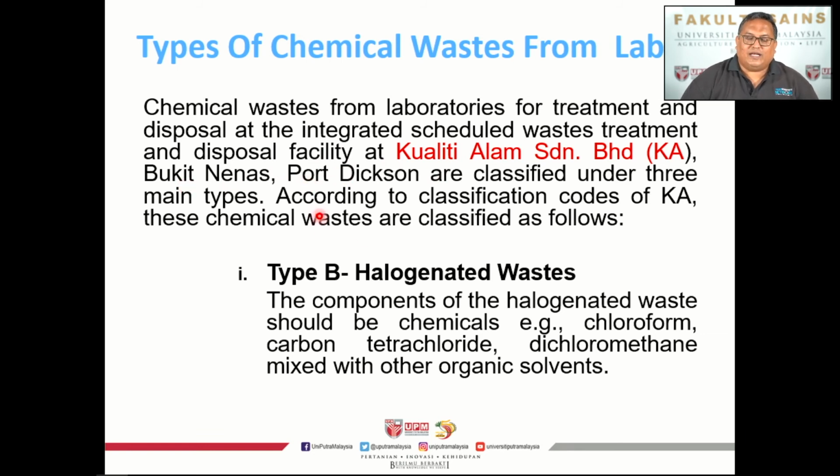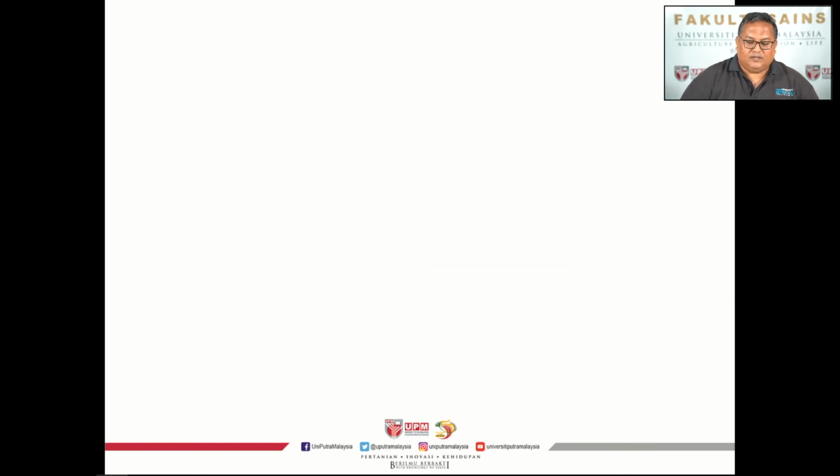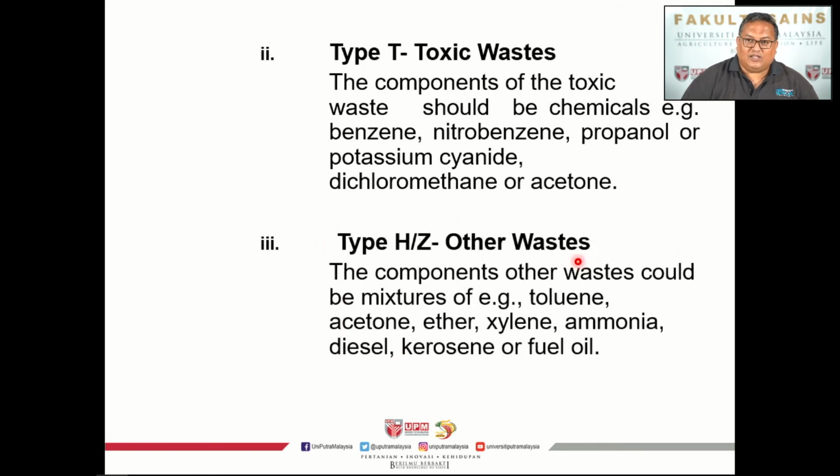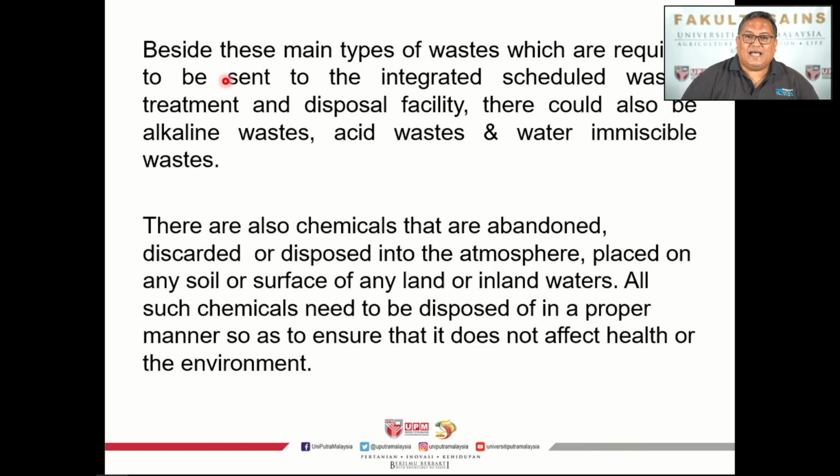So what they do is they take our chemicals, and the types of chemicals generated from our labs can be divided into type B, which is halogenated waste. You also have toxic waste, and of course type H and Z waste. So Kualiti Alam has described these 3 different types of waste that can be generated in labs. Besides this main type of waste, which is required to be sent to the Integrated Schedule Waste Treatment and Disposal Facilities, there could also be alkaline waste, acid waste, and water immiscible waste.